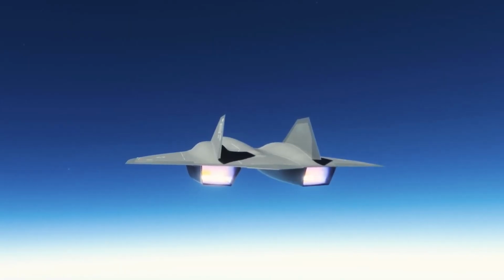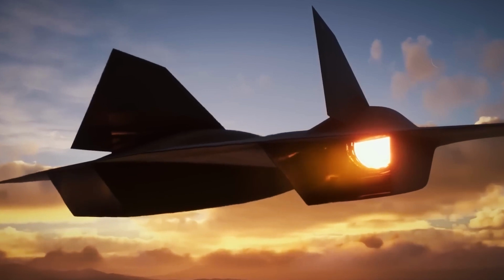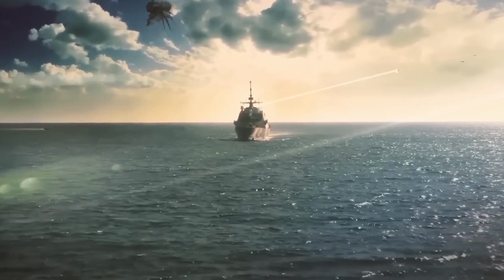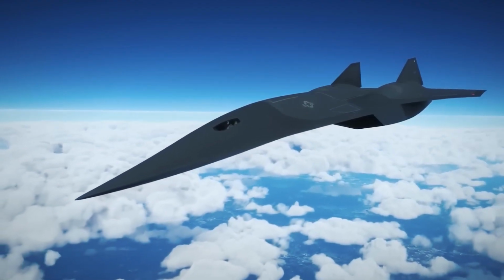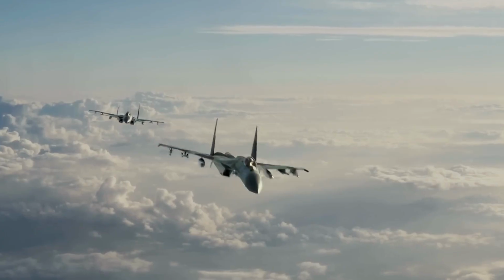Given the U.S.'s tendency to showcase Dark Star technology, it's highly likely that the aircraft is real. The evolution of U.S. armament has been a remarkable journey, witnessing advancements in cannons, tanks, ships, submarines, and now cutting-edge aircraft like the SR-72, as they strive to keep up with technological progress.